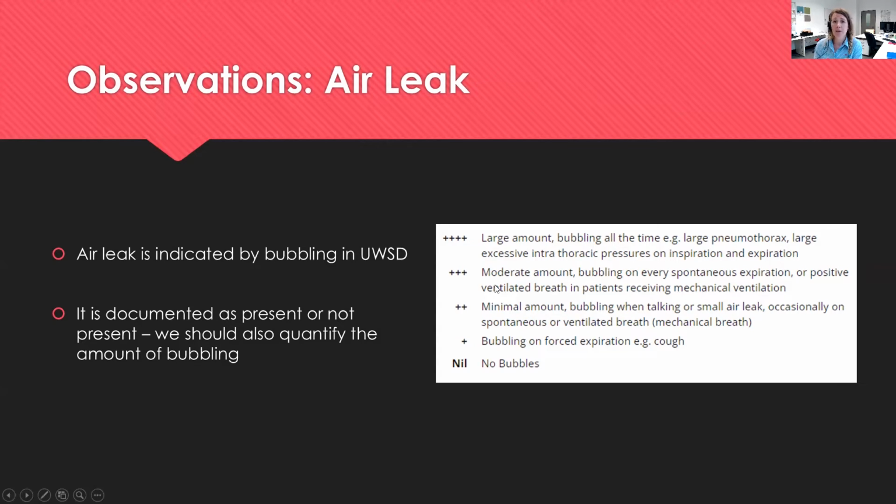Some of the drains available on the market these days have an air leak meter. So on the drain itself, where the water sits and where the bubbling happens, you'll see, and I think I've got an image of it on the next slide, there's numbers, and the higher the number, the greater the air leak. So you could always document that number as well, because again, it gives you an objective measure of whether this air leak is getting better or whether it's getting worse. So that's an air leak.